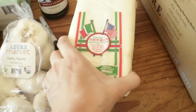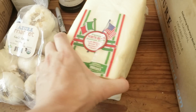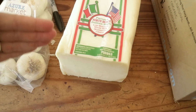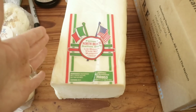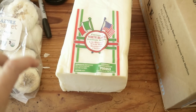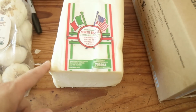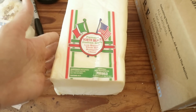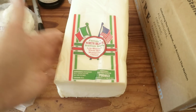Now this package of cheese, this is a 5-pound block of cheese, I think, and it was $23. We've already cut it off, so I will repackage this back up to put in the fridge. So this is how I make our cheese last longer. I will just cut a chunk off and put that in a container for consuming. But then the rest of it, I will package up in plastic wrap or something and store it away so that it's not constantly getting oxygen and it lasts longer.